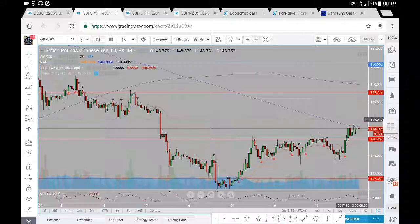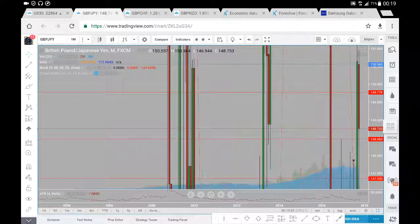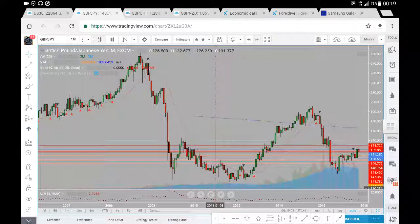I'm just going to go out to the higher time frames just to do a bit more analysis. Let's go to the monthly first, and let's just see how prices are. As can be seen here, we've had this large bullish candle in November, which is symptomatic of the US presidential election coming to a head.